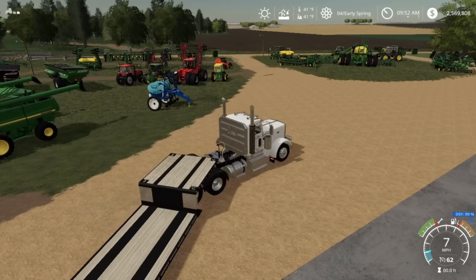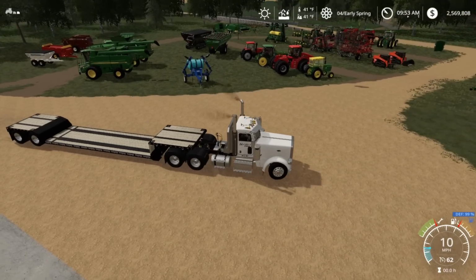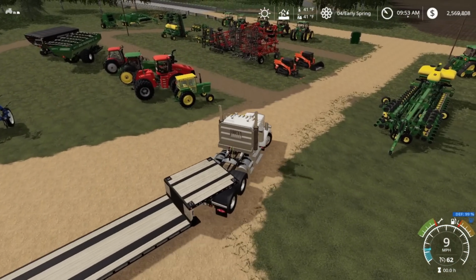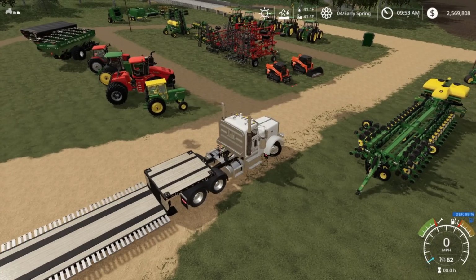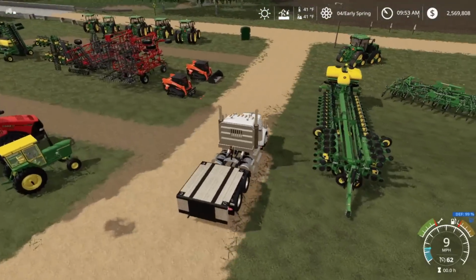But we're probably going to load up the sprayer first, take that down there, and I'll have to get the work order in to get that lime spreader out of here from Flint Hills. I remember them having that. We're going to load that out, drop the deck, and we'll see you guys in just a minute.